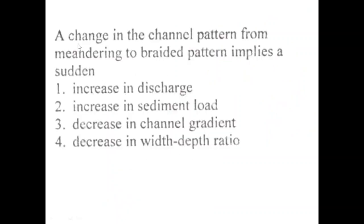All right, next question. A change in the channel pattern from meandering to braided implies a sudden increase in discharge, increase in sediment load, decrease in channel gradient, or decrease in width depth ratio. So what happens when a channel meanders? If this is the flow, then this portion will weather, and this portion it will deposit, this portion it will deposit.